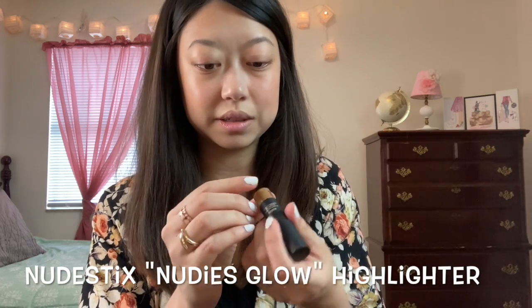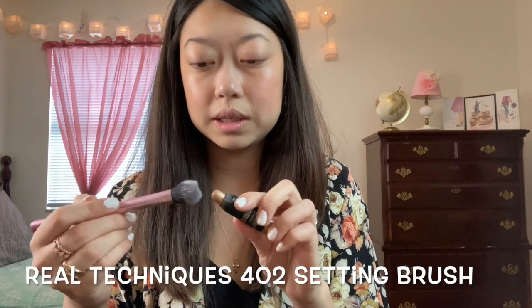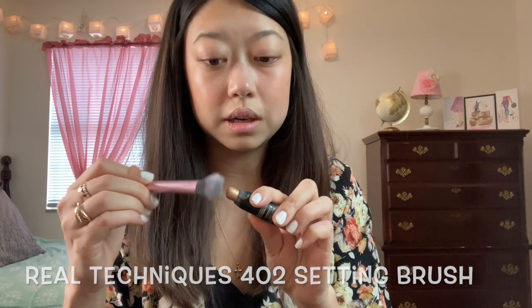So you can see I didn't use all of that drop at all. Now we're going to go into highlighter. I decided to pull out my Nude Sticks highlighter. This one is Hey Honey, and it's a very tiny little highlighter. We're going to go into it with this brush directly and just tap that onto the certain points that I really just want to target. And that is very natural.